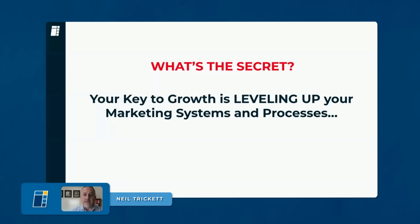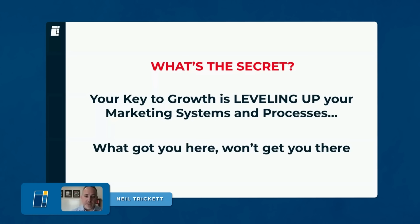And this is where I find a lot of practice owners get stuck. They put so much focus on how are we documenting, how are we billing, what kind of systems are we building for the front desk and all this other administrative and delivery of care, but they don't put enough effort into leveling up their marketing systems and processes. And so it doesn't fuel the growth of the clinic like they want it to. So that really is the key: how can you level up your marketing systems and processes here for 2025?